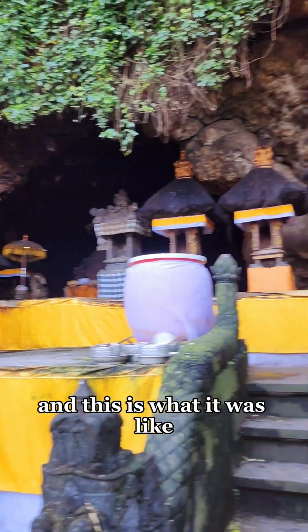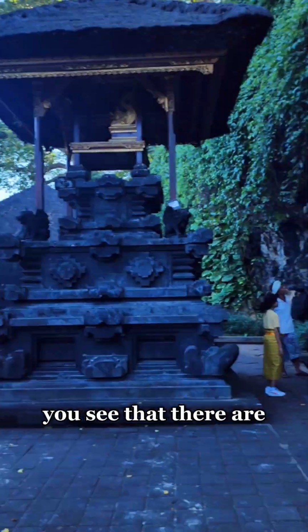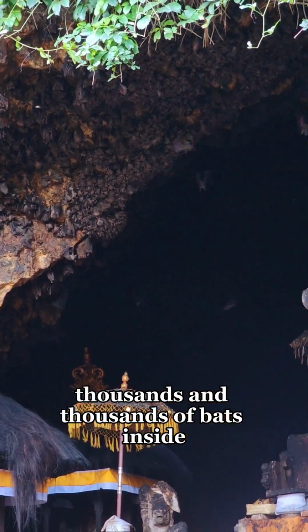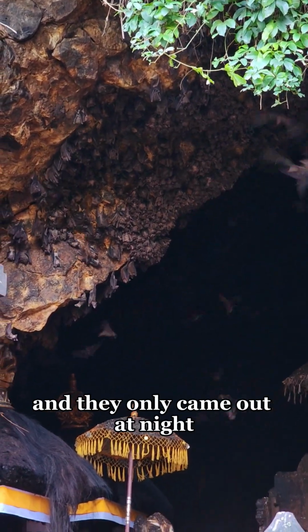And this is what it was like, just a regular temple, but then once you look around, you see that there are thousands and thousands of bats inside. The funny thing is that the bats stayed inside the cave and they only came out at night.